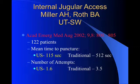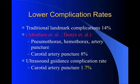Miller and Roth studied this in Academic Emergency Medicine in 2002. They had 122 patients and found that the mean time to puncture for ultrasound was 115 seconds, versus 512 seconds by the traditional method. The number of attempts for ultrasound was significantly less at 1.6, and the traditional method was 3.5 on average.